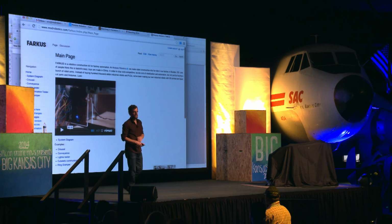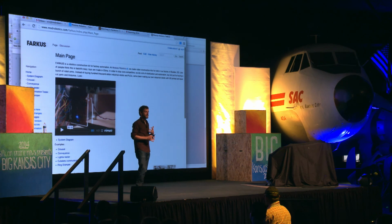You'll see a wiki. You'll see all of the CAD files. You'll see all of the bills of materials, all of the schematics, all the boards, all the code. And it's there for anybody to work on and build more instances of Farkas with the idea that maybe if we can have some low-cost factory automation, we can compete against sending everything overseas all the time.